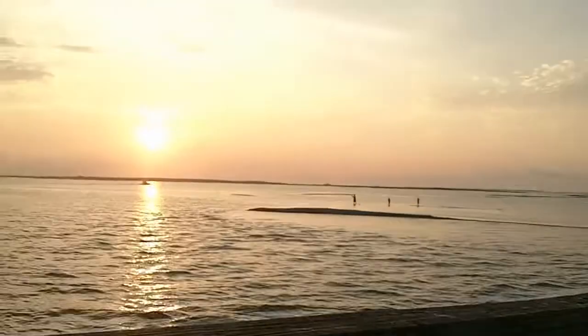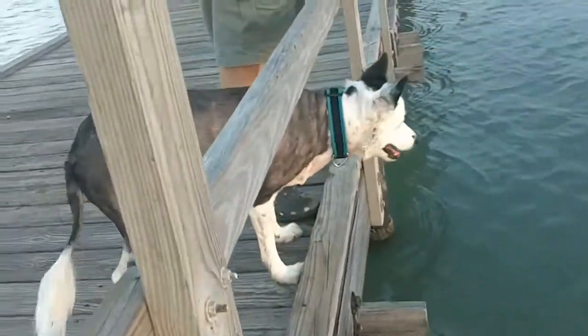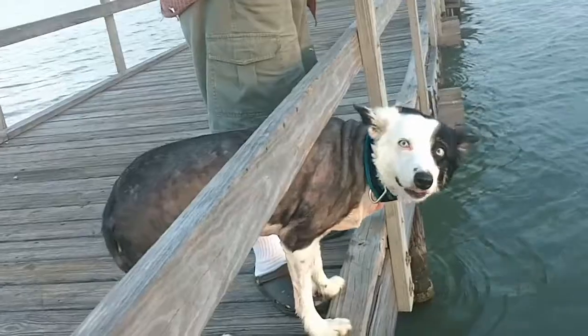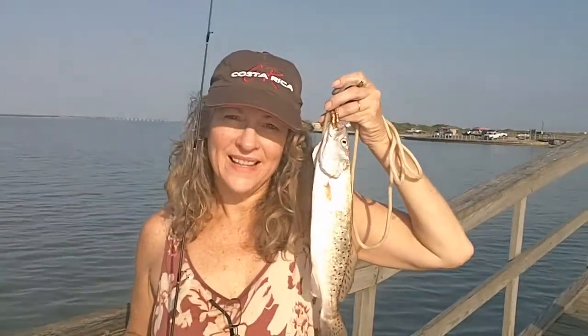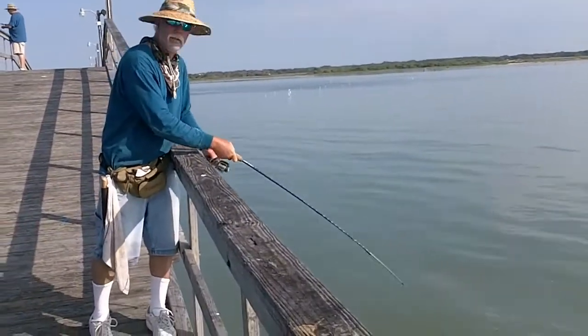All right, let's try and catch another one before that school leaves. Pretty morning, man. Is he going to get one? Is he going to get one, Blue? Huh? All right, even Lori gets in on the action. Beautiful. Got her a 15-incher. Yep. All right, the trout still biting. There's a few stragglers.